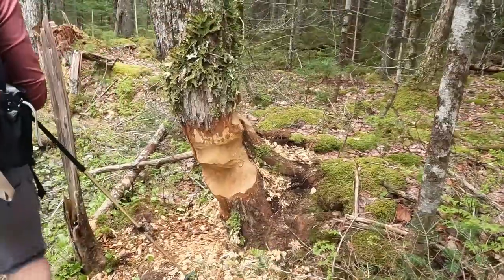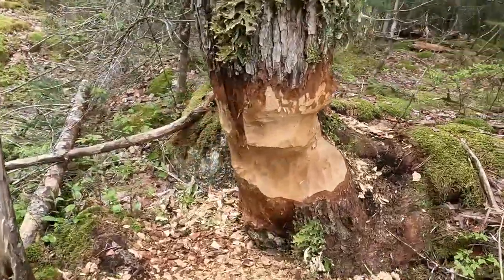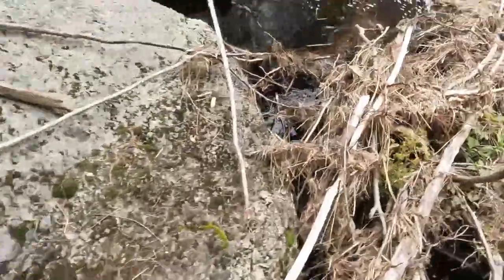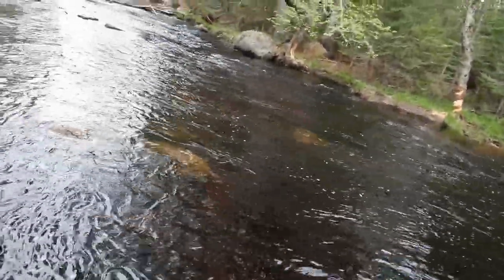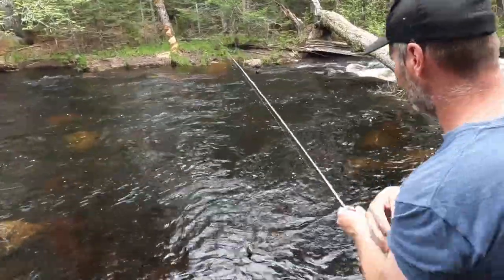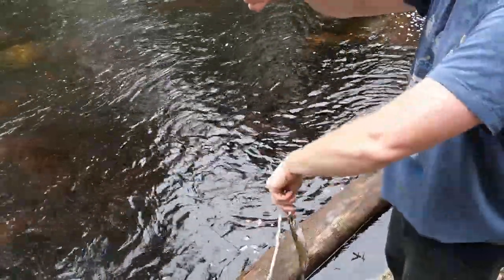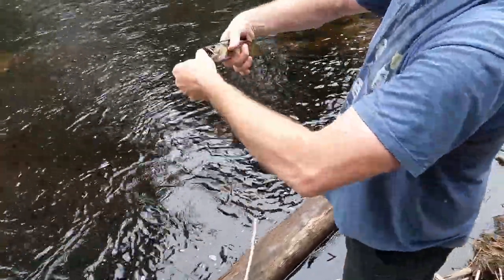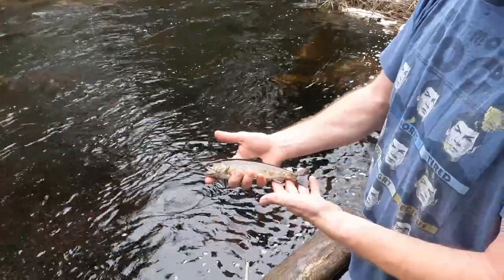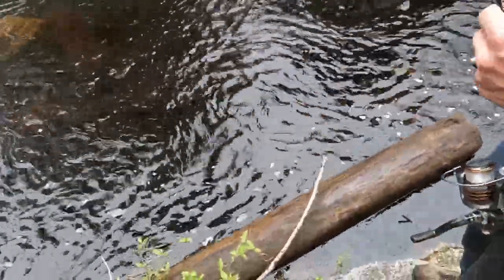Jeez. Poor tree doesn't have a chance. Let's see if we can make the jump. It doesn't look that far, but far enough. Go. Upstream. That's a nice one. Holy cow, that's nice stuff. Nice. Look at that. Just a little guy. Whoa. Bye, dude. We're going.